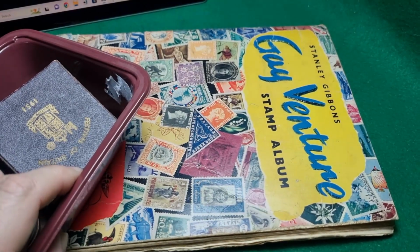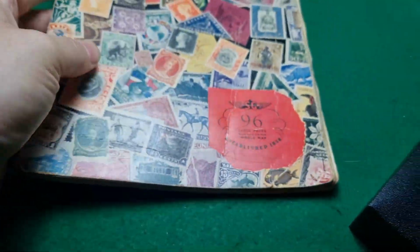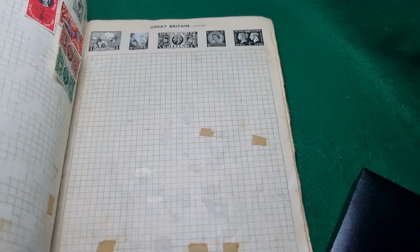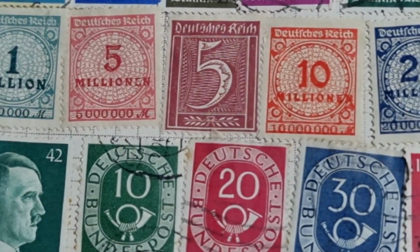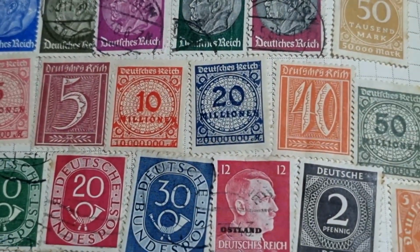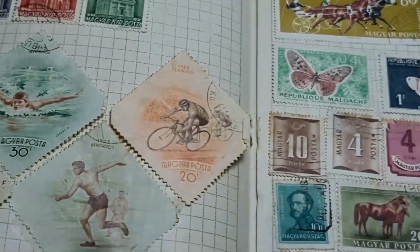It was a Stanley Gibbons stamp album. Not really sure of the date on this at the moment, but it says 2 and 6 there, so I think that gives a little bit of its age away. There are quite some nice stamps in here. One couple that really jumped out to me were the German hyperinflation era stamps, 1 million and 5 million mark stamps, or 10 million, 20 million even. So from a period of hyperinflation in Germany, of which I've got a few notes from, but no, stamps are not my thing anyway. But if you're into stamps, there you go.